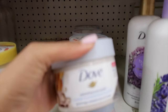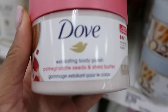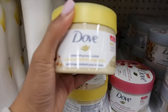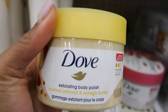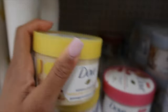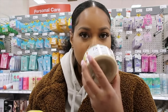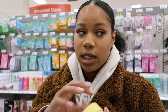Y'all know I love my body polishes. I have this one right here, which is my absolute favorite one. And then I also have this one right here, which I actually really love. I don't like it more than the rice milk one, but it's real good. But they also have the crushed almond and mango butter. If y'all watched my last video, I actually used the bubble bath for this. And I also have the raw sugar bar and mango, so I think that'll go perfect. I think I may actually pick this up. Let's smell it though. Oh my god, that smells good, and I'm definitely getting it.